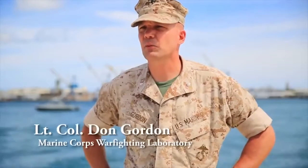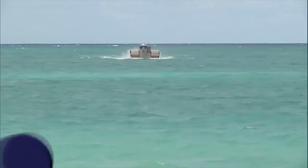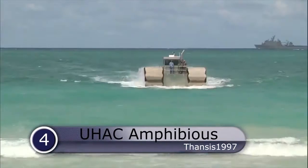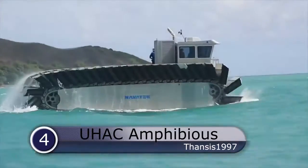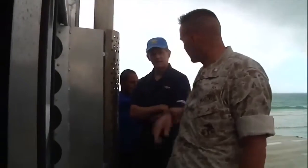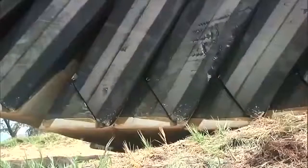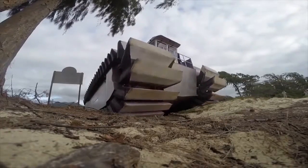One of the technologies that we'll be experimenting with this year is the ultra heavy amphibious connector, or UHAC as we call it. We have a half scale version of the vehicle. It's tracked with flotation like pads, paddles itself through the water. With that vehicle, what's unique about it is its ability to traverse terrain that some of our current equipment with our amphibious forces wouldn't normally be able to traverse.